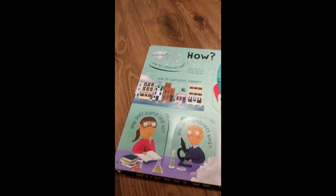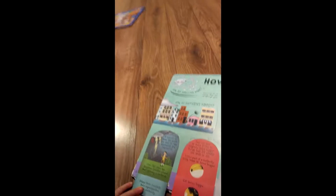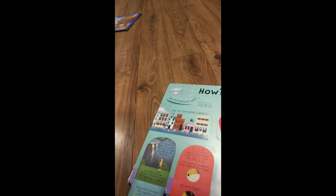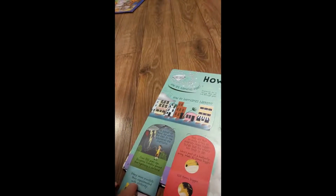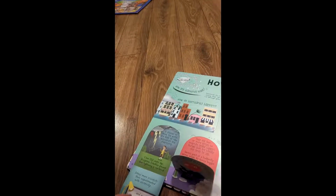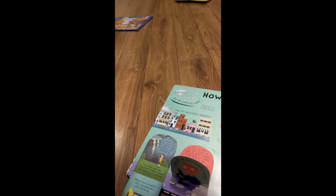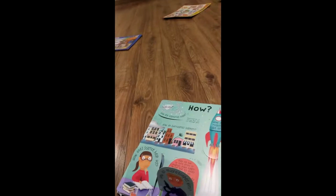How does science help us? It teaches us about the world and leads to new discoveries and inventions. Over 250 years ago, Benjamin Franklin proved that lightning is electrical. Many more scientists then experimented with electricity, and now we use it every day. For example, we have it in the lamps.